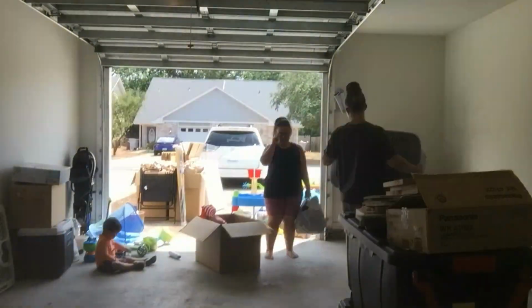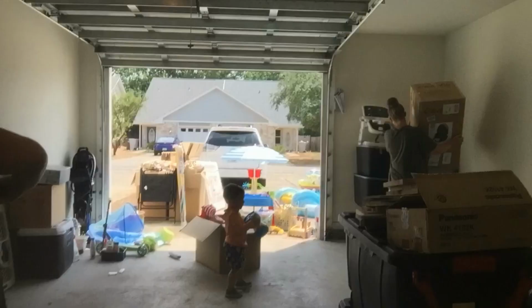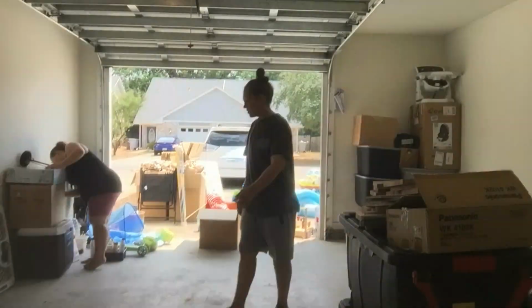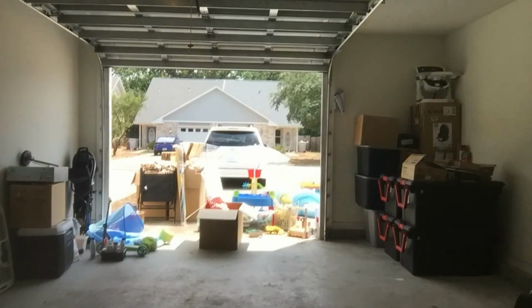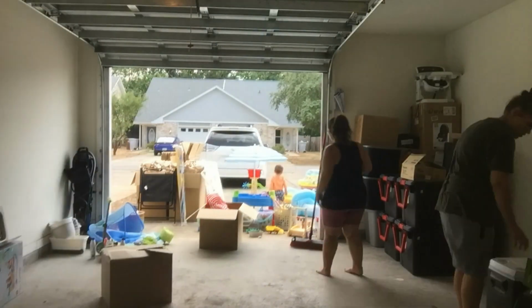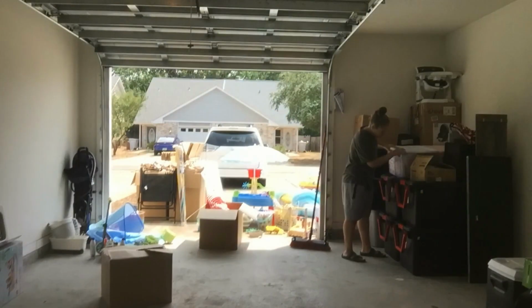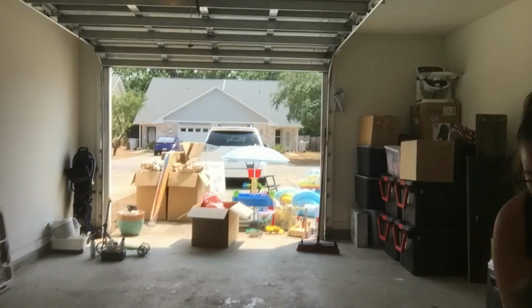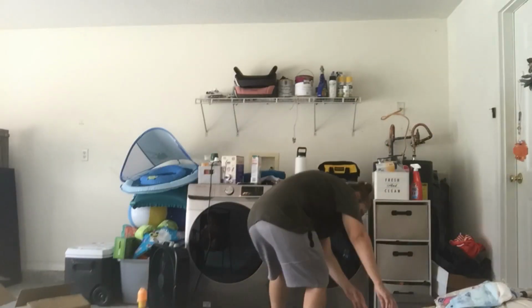Emmett and I played out front in the pool for a little minute, but he didn't want to be outside that long since it was 100 degrees that day, which I can't say I blame him. Our laundry room is also in the garage, so it's hard to just throw everything out here because we still want it to stay reasonably clean since we do go out here most days.